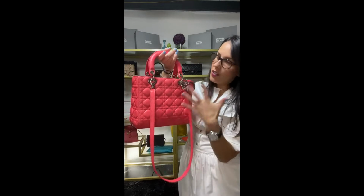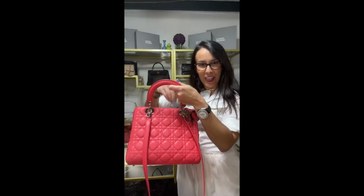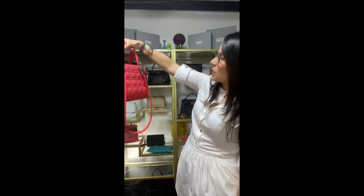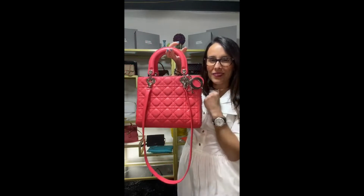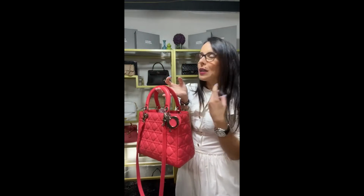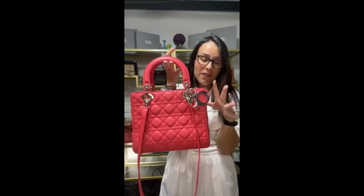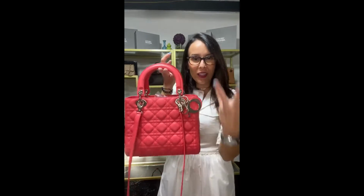Overall in great condition. It is the vintage style, which means you don't have to worry about the flap that comes here. It's a little bit more secure because you do have that zipper closure. And it's this gorgeous, very pink, corally pink. Just a beautiful color. I find these very easy to match. But again, I am a color person, so I love this.